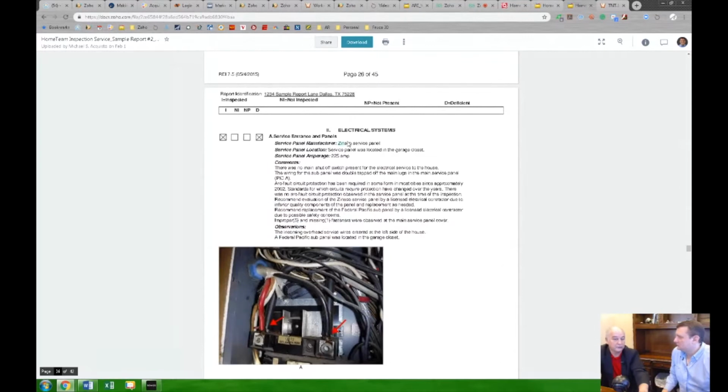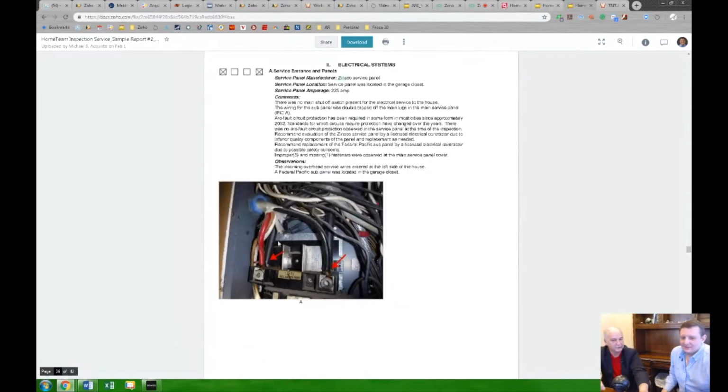And this particular house was unique because it had a Cisco panel as the main panel, and then there was actually a sub panel, which is a secondary panel. Oh, they had both? That was a Federal Pacific panel. That is very odd, very extreme. You don't see that very often. But in that case, whether or not you get it replaced or not, you minimum should have an electrician come out and verify that the circuit breakers within this particular panel should be rectified.